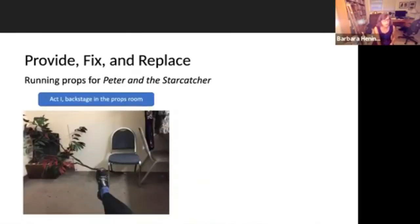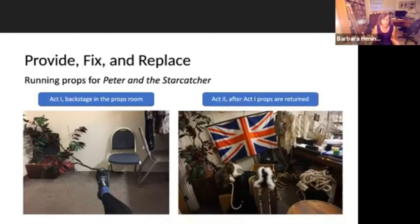So Peter and the Starcatcher, in Act One, all of the props are backstage and the actors are picking them up and using them. But after Act One, almost all of them come off and they go back into the props room, which is actually one of the dressing rooms. And so top of the show, it's really empty. And I know I've done my job. Middle of the show, I better have a lot of stuff in my props room or something was forgotten.